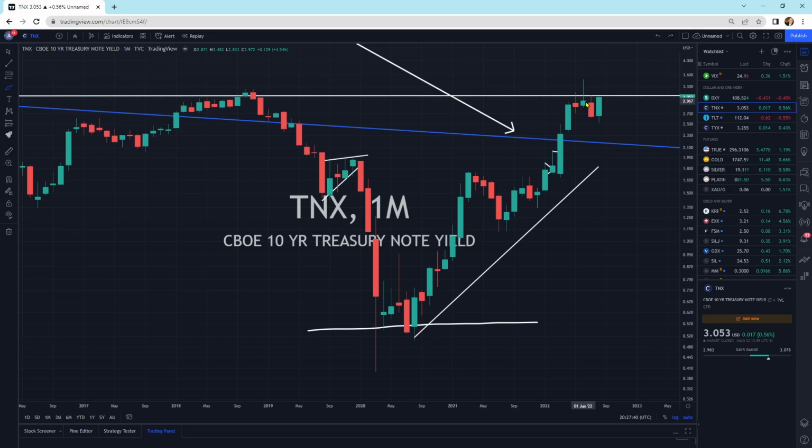So if we have increasing oil prices, which puts pressure on inflation, I think we're going to see a breakout to the upside of interest rates for the 10-year, which is going to put pressure on regular stocks, S&P 500, NASDAQ-type stocks. The commodity stocks are going to love this. They're going to absolutely love it.